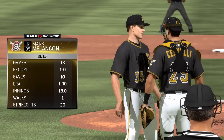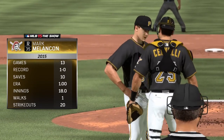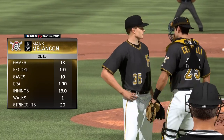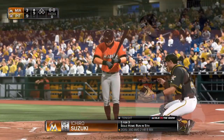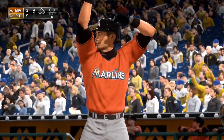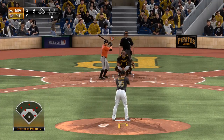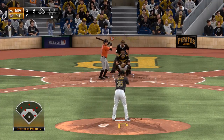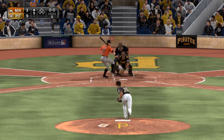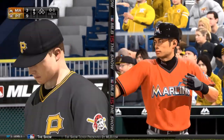Mark Melanson is on now to try to close things down here in the ninth. Number 35, Mark. Ichiro Suzuki will stand in. He homered back in the 5th inning of this one. Center fielder, Ichiro Suzuki. Ninth inning underway now as the first pitch is taken for a called strike.